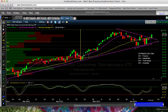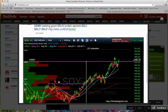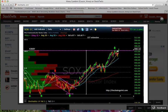If you look at StockTwits, I posted a candle glance chart that you can also take a look at. Look at the SOX. We did quite well. We broke out of a nice flag here on the daily.